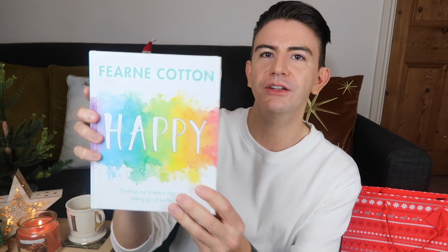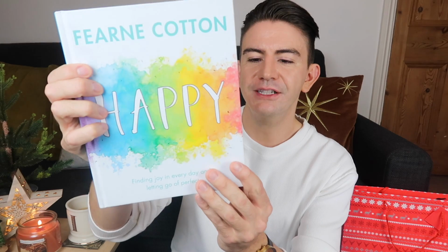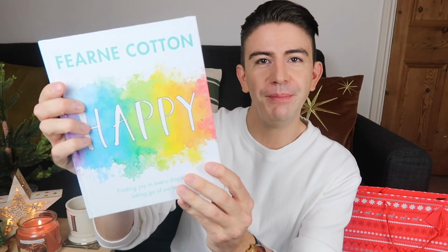And talking of books as well, they often have journals in charity shops and thrift stores. I found this one by Fern Cotton. This is a hardback, and this was in the sale for £3, so I think this would make a lovely present. It's Finding Joy in Every Day and Letting Go of Perfect, and it's got things that you can do in it. So it's like a journal, so you fill things out.